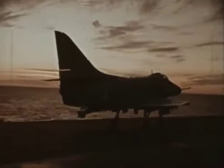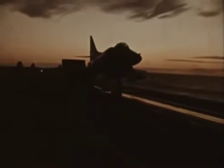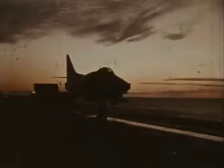Night falls, but the Navy's day goes on. The Royal Australian Navy has more than 17,000 men, over 50 ships, and a fleet air arm. It is compact, efficient, increasingly self-reliant, capable of a wide variety of tasks. Sea power, insurance for a peaceful world.